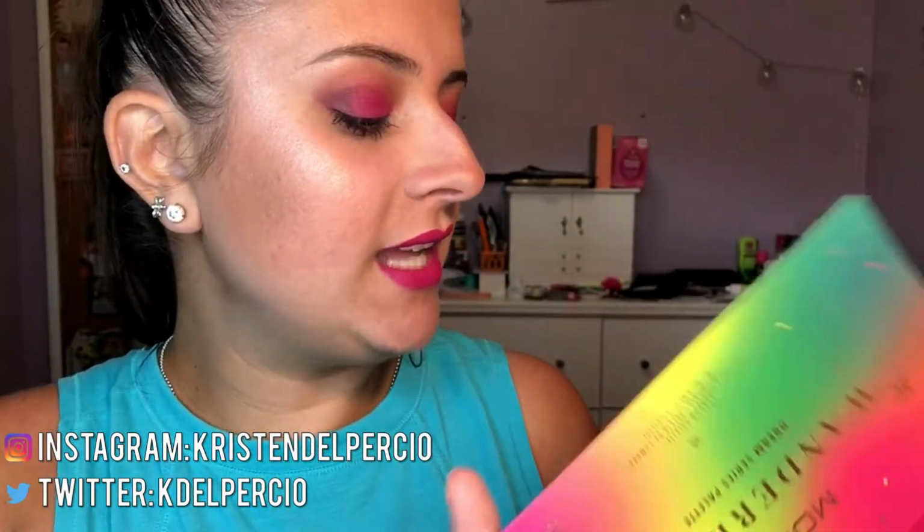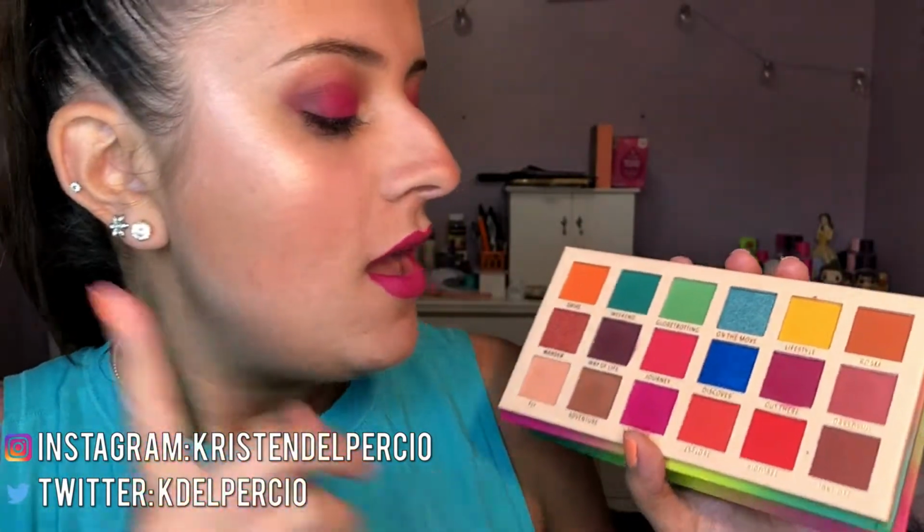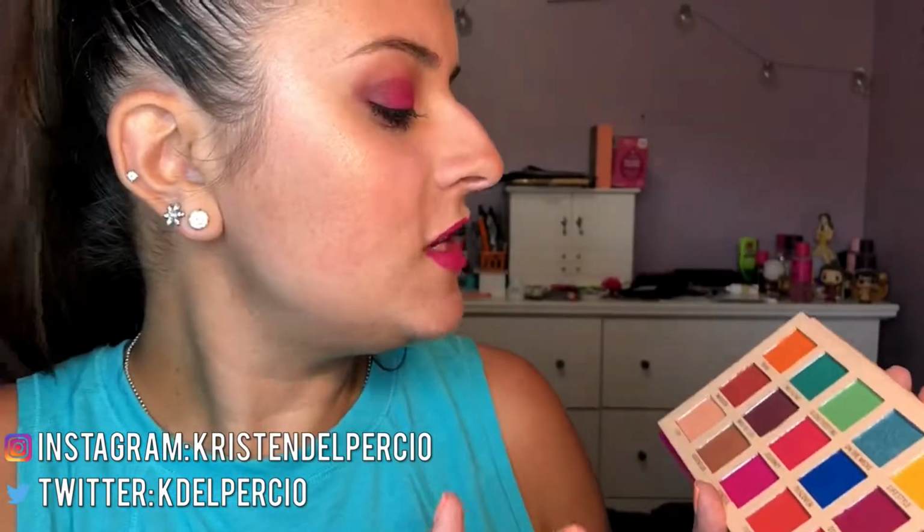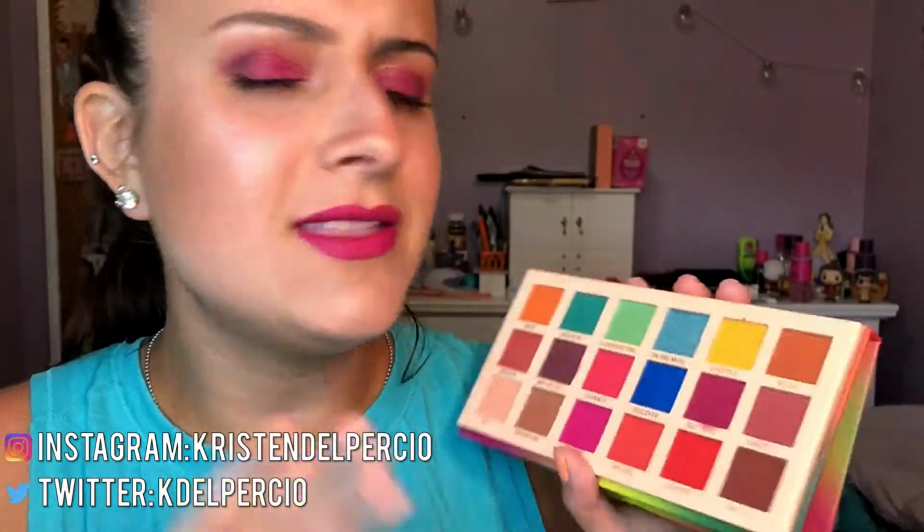Overall, I really did like this palette. The shades are actually pretty decent. I was surprised. This shade had a little bit of fallout, Way of Life, but I was kind of expecting that because of how dark it is. But other than that, it's a really nice palette. I really do like it.